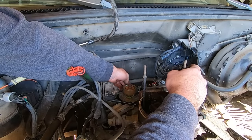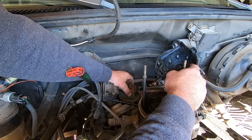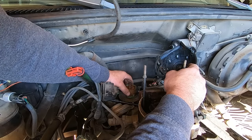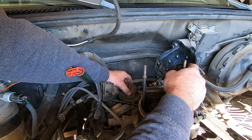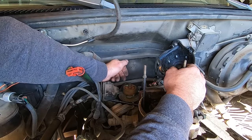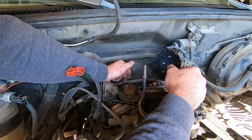I'm guessing this is the ignition module back here. I don't think that, I think that's just a shield, but it shouldn't be rattling around in there. I'm gonna go look at that other distributor I got, and maybe we'll just stab that whole thing in there.